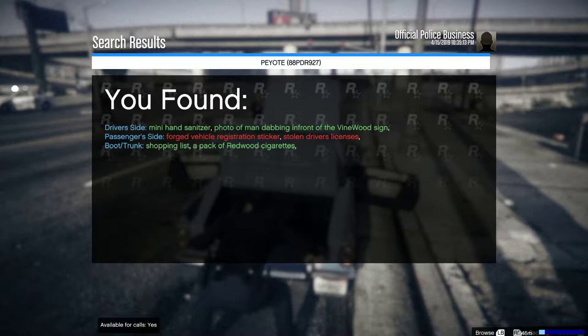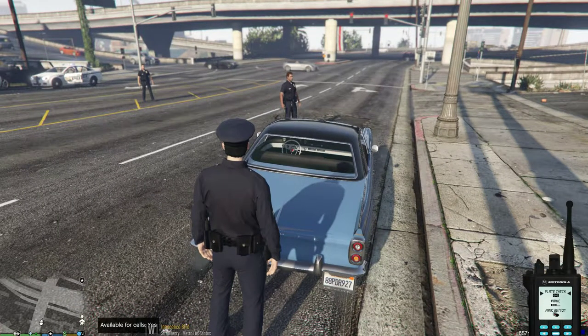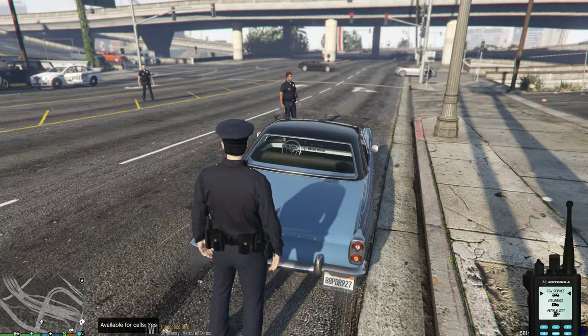In the driver's side, she had a mini hand sanitizer and a photo of a man. I can't read all of it. Well, it's not that I can't read, I just can't see it. In front of the Vinewood sign, the passenger side had a forged vehicle registration sticker and a stolen driver's license. In the trunk, it had a shopping list and a pack of Redwood cigarettes. Alright, get this vehicle out of here.